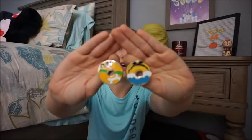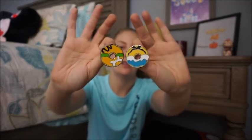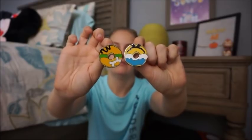So, so cute. Like I said, these are from an older set, but I just think that these are really cute. I mean, come on. Who doesn't love a donut? I love a donut. So, super happy with that. Thank you so much, Andy.